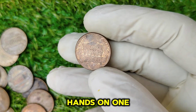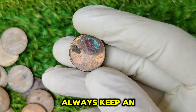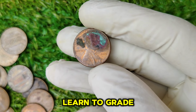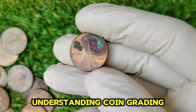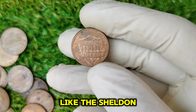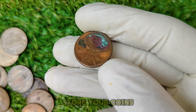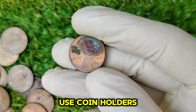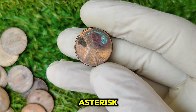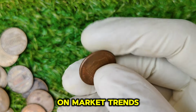If you're looking to get your hands on one of these valuable coins, here are a few tips. Check your change. Always keep an eye on your change. You never know when you might stumble across a hidden gem. Learn to grade coins. Understanding coin grading can help you identify whether your penny is worth keeping. Use resources like the Sheldon scale to assess its condition. Storage is key. Make sure to store your coins properly. Use coin holders, capsules, or albums to protect them from wear and tear. Stay informed. Keep up with coin news, forums, and auctions to stay updated on market trends and values.